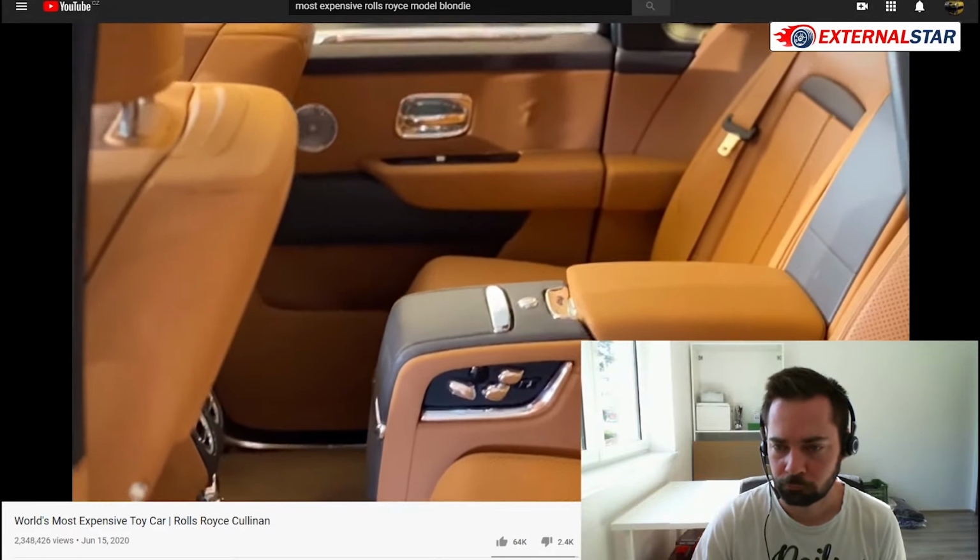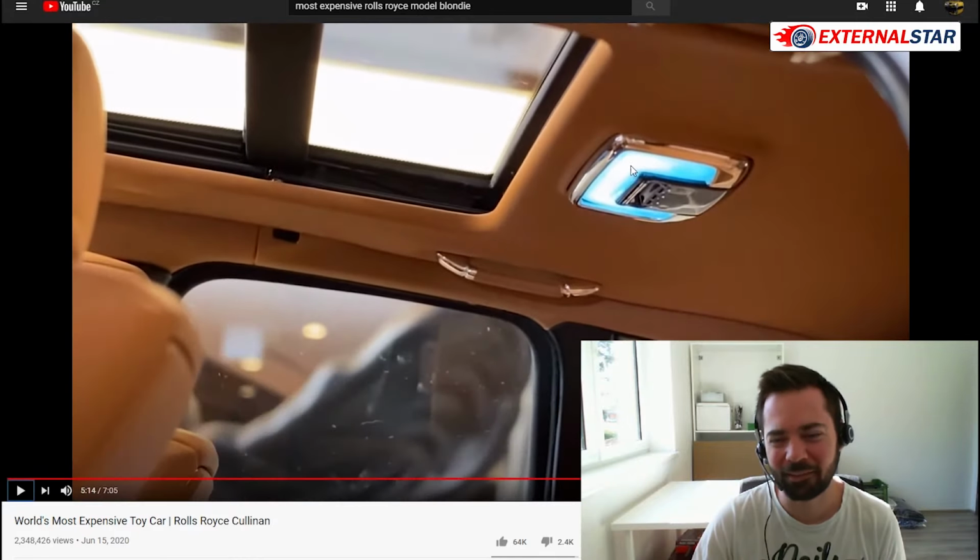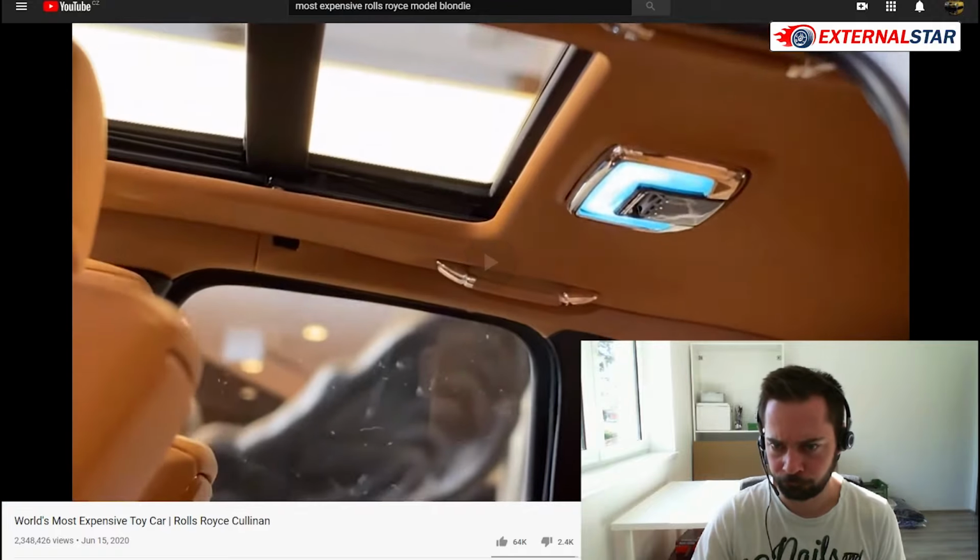we're just going to pop those lights on the roof. Not bad. I like it. But this blue color here, this light on the ceiling, is not that nice. In my opinion, I don't like this blue color there. Roof lights go on.